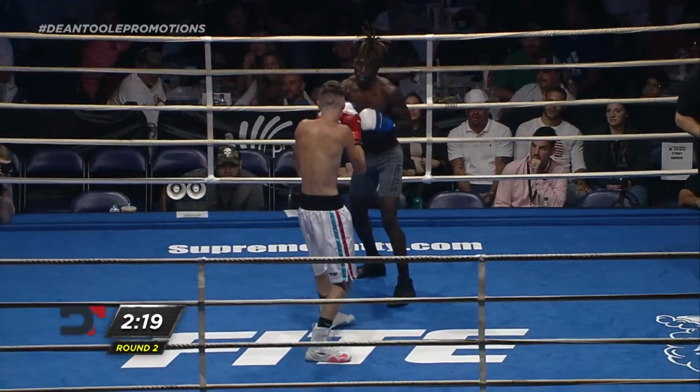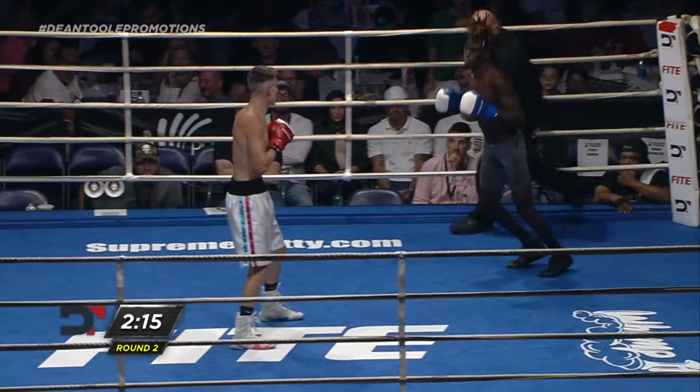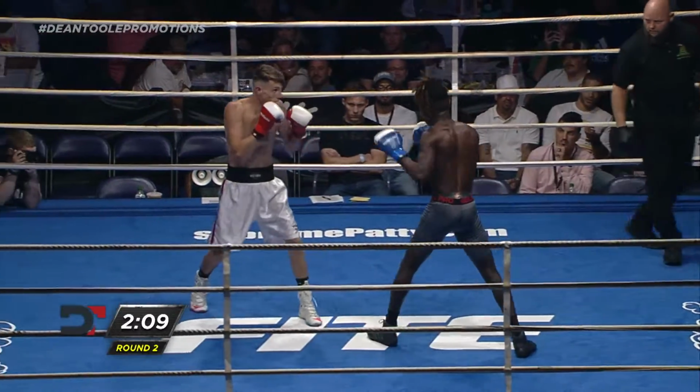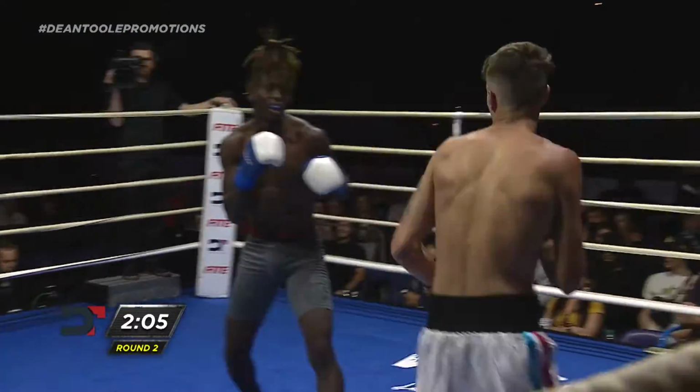Rogers not fully turning it over with power, but he's definitely landing it. Landed that left hand. Nice check left hook, overhand right to spook him, hit the guard. Good body jab again. Jab to the body. To the body once more.